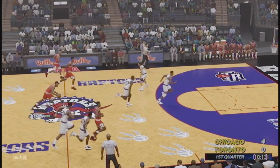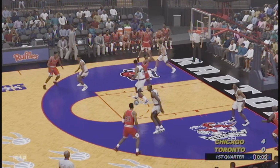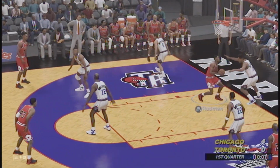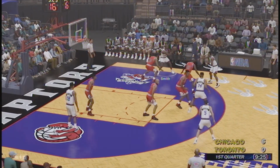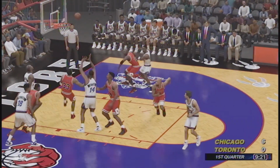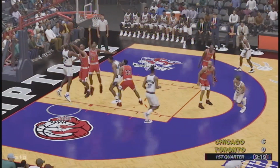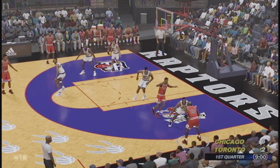Yeah, the Raptors, they're easier to identify for whatever reason. The Grizzlies uniforms, I don't know. It's not as easy to figure out who's who. Meanwhile, we got a made shot there for the Bulls. We got Joe Smith now for the Raptors. He can't make that. I think that was a blocked shot. Here's Joe Smith now making the basket finally for the Raptors.